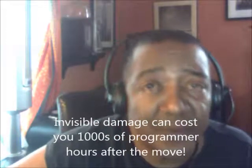But what will it cost you? First of all, it'll shorten the life of the equipment. But second of all, if it introduces various glitches into the operation of a server, this can cost you thousands and thousands of programmer hours.